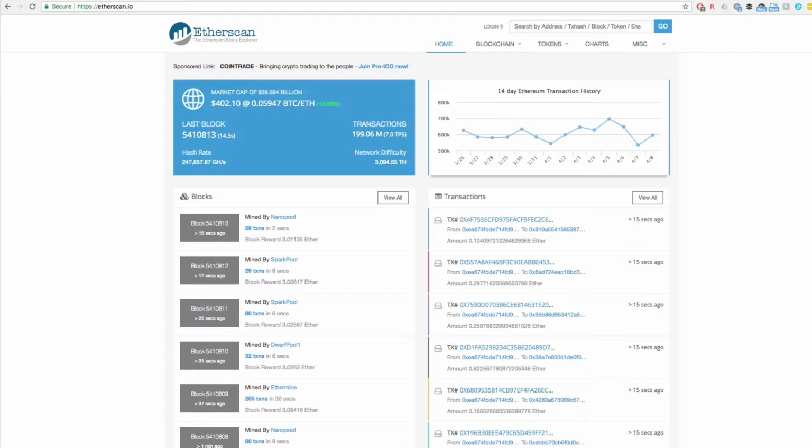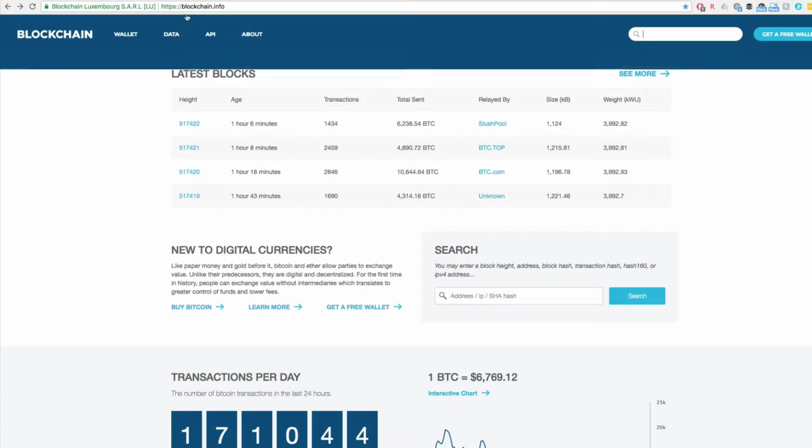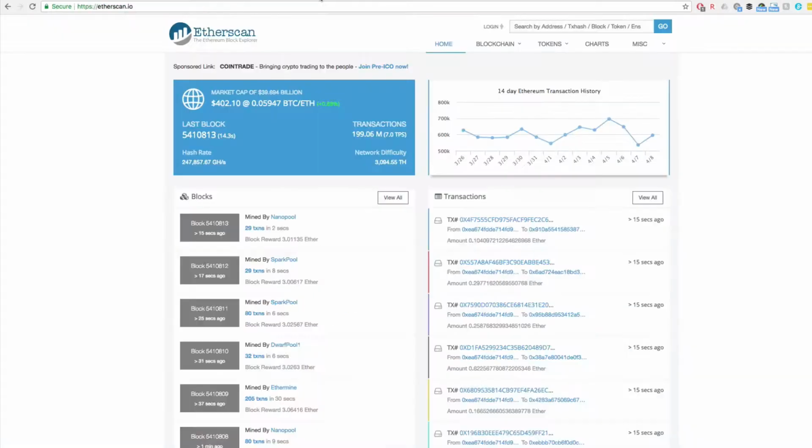Etherscan.io is the site you can use to check the different transactions on the Ethereum blockchain. And blockchain.info, which is this one right here, is the site that you can use to check for the transactions on the Bitcoin blockchain. So this is for the Bitcoins, this is blockchain.info, and then Ethereum is etherscan.io. Now, when you put in a public key or other information about a transaction, you can see the details.